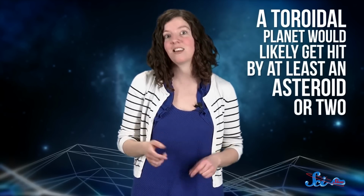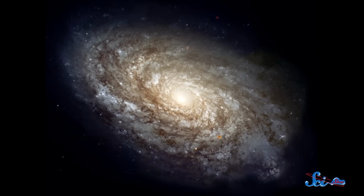And planets tend to stick around for a while, like billions of years. So odds are that a toroidal planet, if it did exist, would get hit by at least an asteroid or two. But it's a big universe out there. Out of all the planets in the whole universe, it's possible that some of them are shaped like donuts.